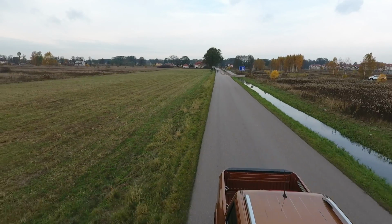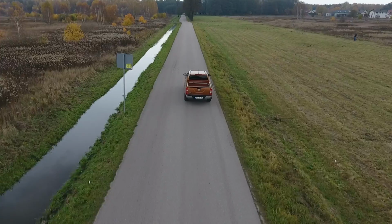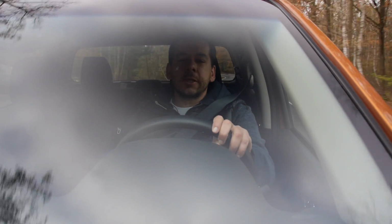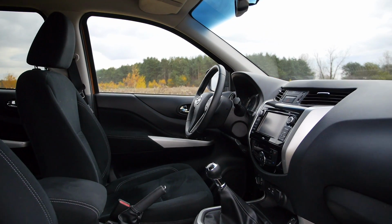But spending a lot of time with a workhorse like this, I would expect some minimum comfort. Nissan says these seats were developed together with NASA, so this is like space technology. Well, maybe it is space technology, but it doesn't have lumbar support adjustment. On Polish market specifically, there is no lumbar support adjustment across the range, not even as an option.